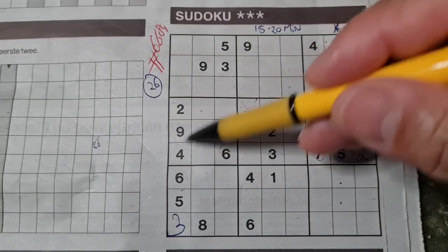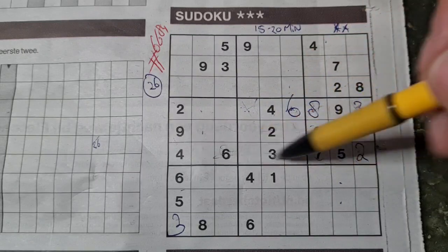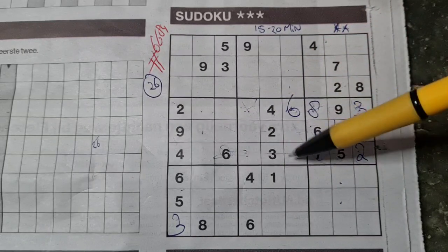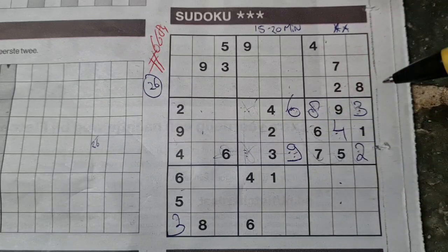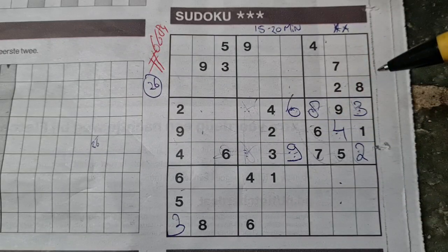9 in this row. 9 in the middle row. So in the row below. The only 2 places left for the 9 should be here or there. We see a 9 in this column. No 9 there. A 9 should be there. Alright.